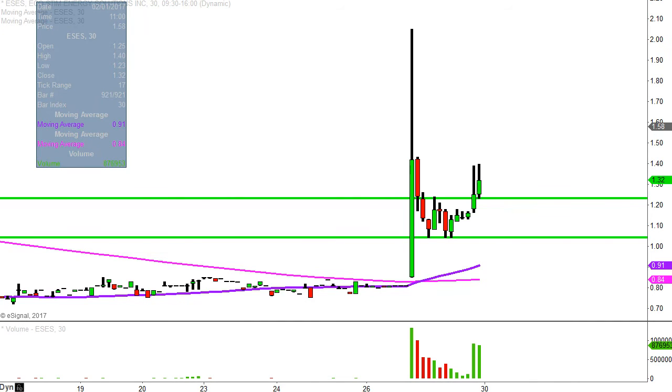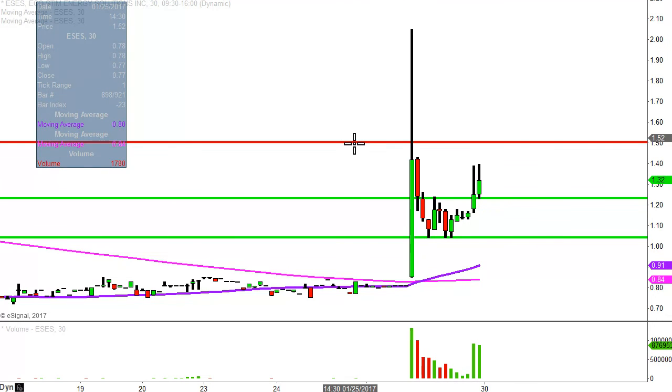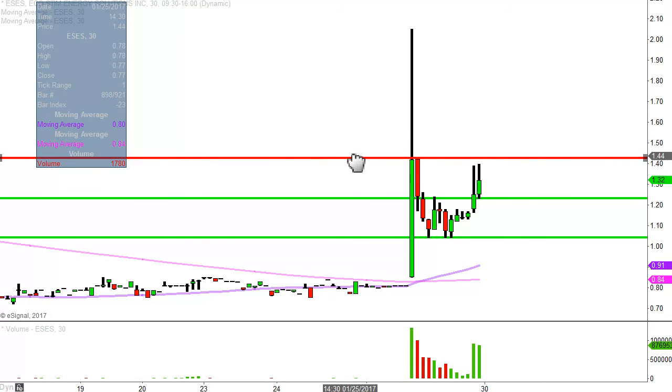Now, what about areas of resistance? Key level that really stands out is right here at the $1.45 mark. You can see here, yeah, the price got above it, but that didn't last very long as price fell back below it. And then there's quite a bit of price congestion right there.